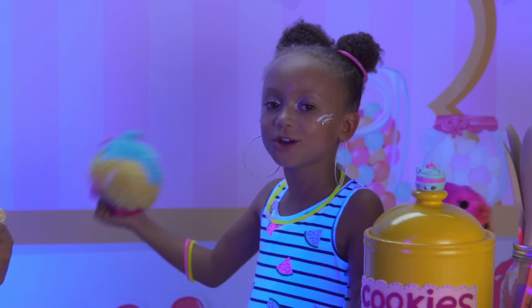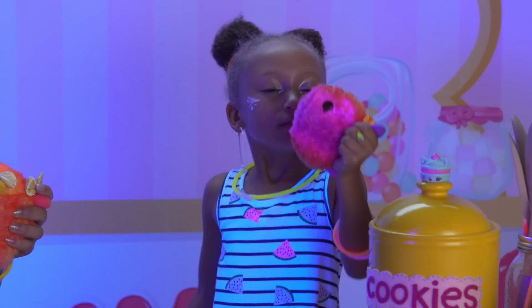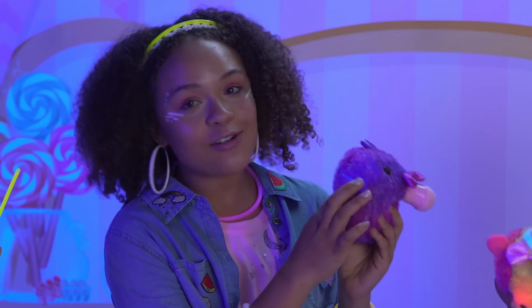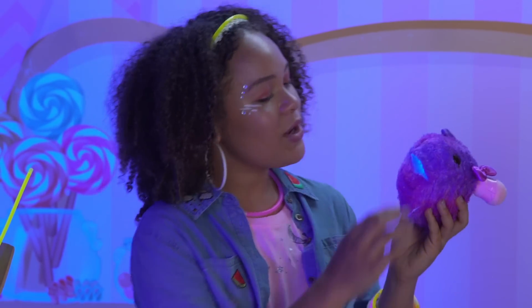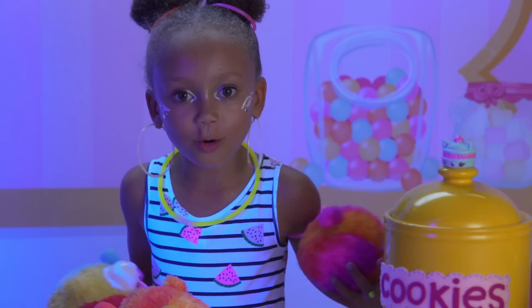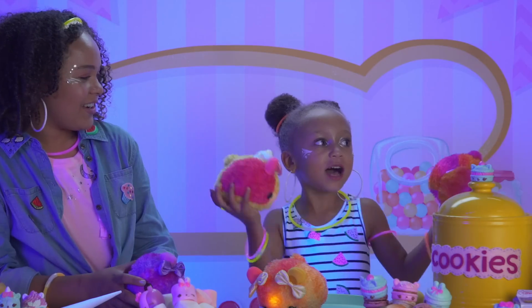Gracie Grape. They're so cuddly. And they smell so good. And look, they have a pouch for your Nom. And once you put it in, your Num lights up like the night sky. Or the dance floor lights.